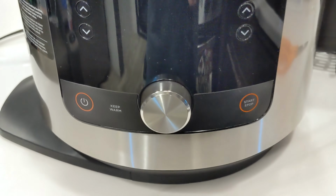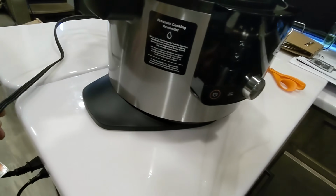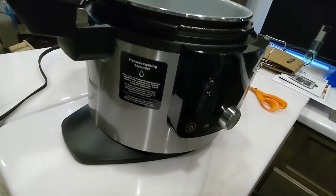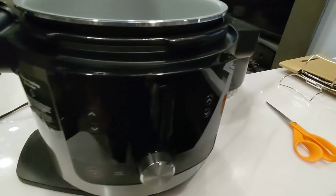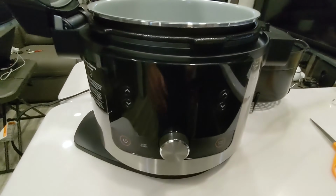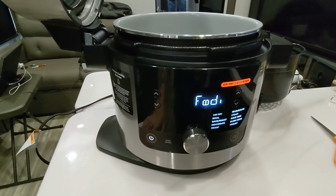Awesome. Let's fire it up. All right, just like the other Foodis that I've had, this has a short cord. It's a very high wattage, so they use a short cord. You don't want to go too far with it or get your cord overheated. I'm going to get you some specs here in just a second, but let's go ahead and figure out how to turn it on. See what it looks like.